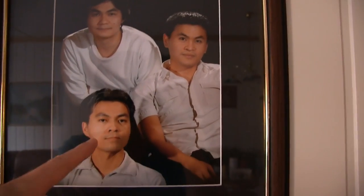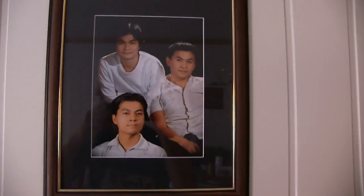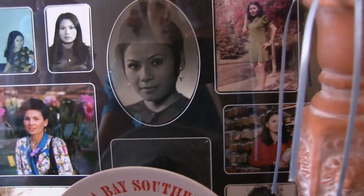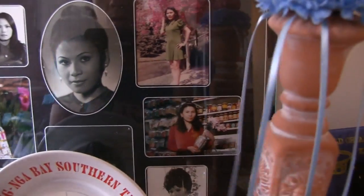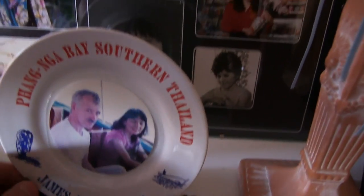Oh look at this, these are my brothers, that's me, that's my older brother Willy, and this is Johnny. So Willy lives in Prague and Johnny lives in Thailand. Oh, look at this. Here's some pictures of my mom when she was young. Oh, why is she hiding them? Wow. Oh, oops, I'm making a mess over here.